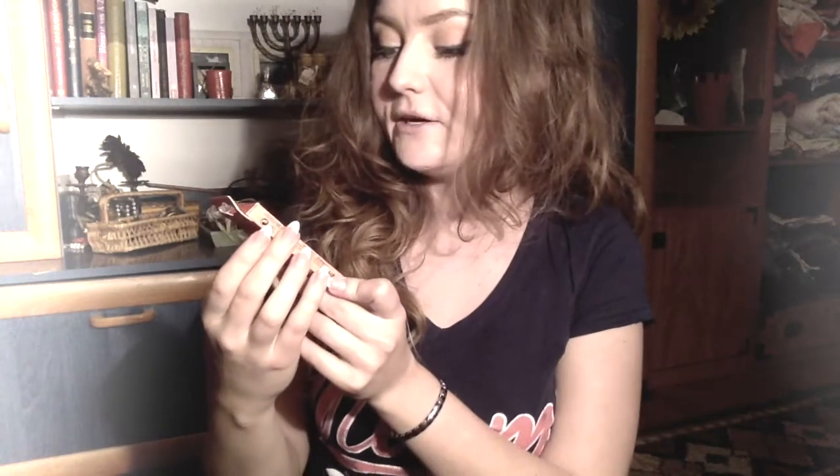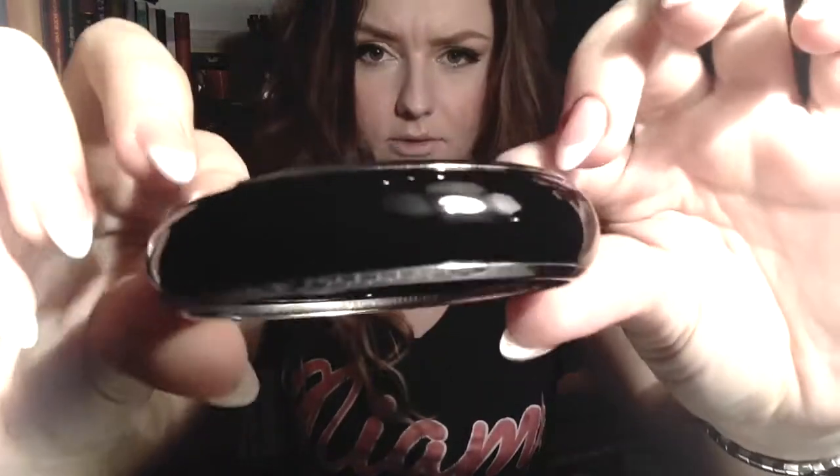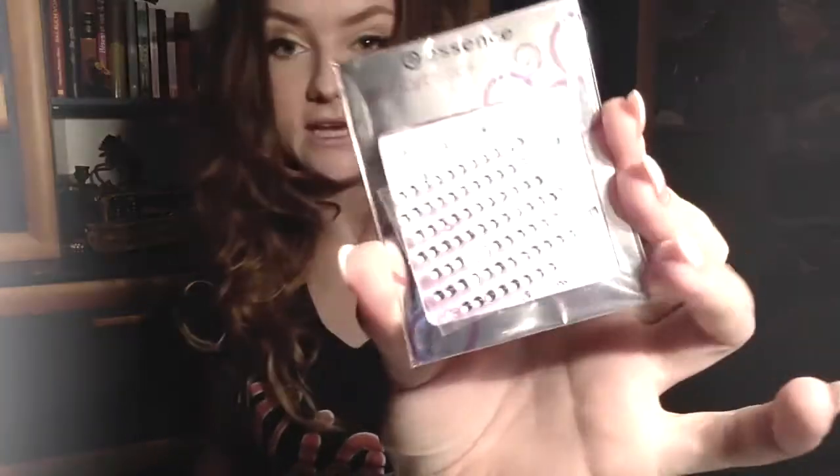So this is the smaller bag. I opened it, and in here there's this bag. Okay, it's the bag. So this is empty now. So here we got the bag, and this looks like it contains jewelry. Not too bad. Then I got fingers, eyelashes. Look at this. This is so pretty. So pretty. I got nail art stickers.